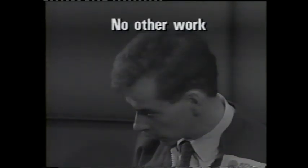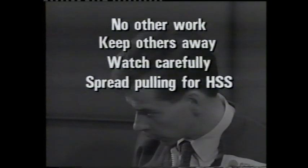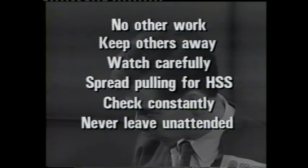A number of important safety rules apply to this work. No other person should be working on the vehicle at the same time. Keep observers well back. A careful but not close watch must be kept whenever pressure is applied. Spread the pulling load or use multiple pulls to prevent high-strength steels from tearing. Check progress constantly. Never leave a pull unattended when it is under pressure. Always use safety strops on all pulling attachments.